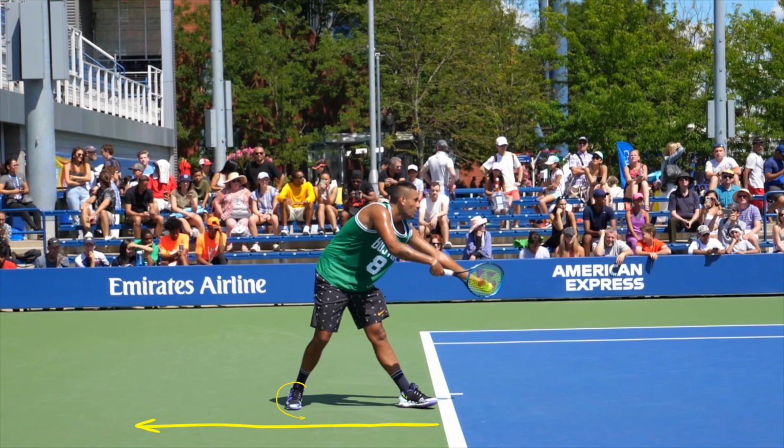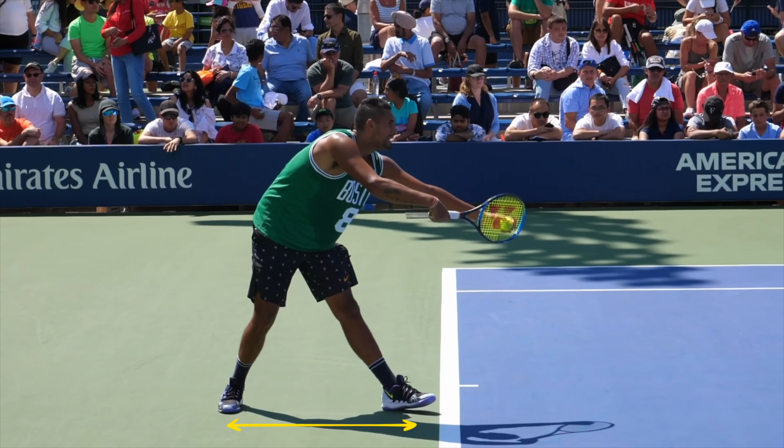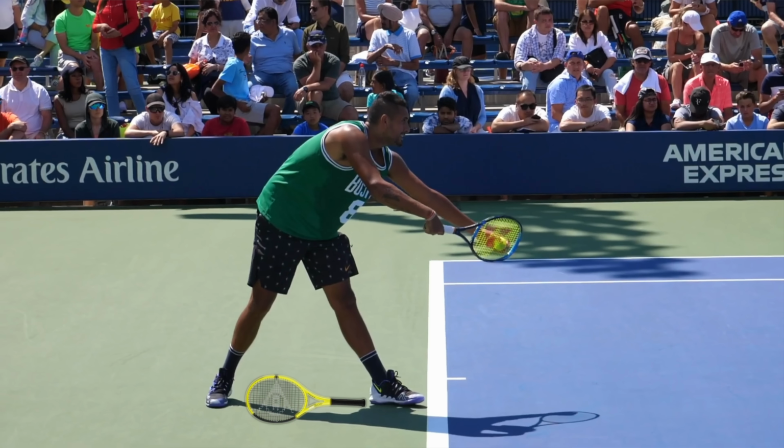When you start your serving motion, the first movement is transferring your weight backwards, which leads to the next weight transfer forward. What is very interesting in Kyrgios' serve is that he exaggerates it a lot to create the biggest possible weight transfer. Look at his starting position. Some elements are interesting to notice. First, the distance between his feet is extreme compared to many other players. You can almost put a racket between his feet.